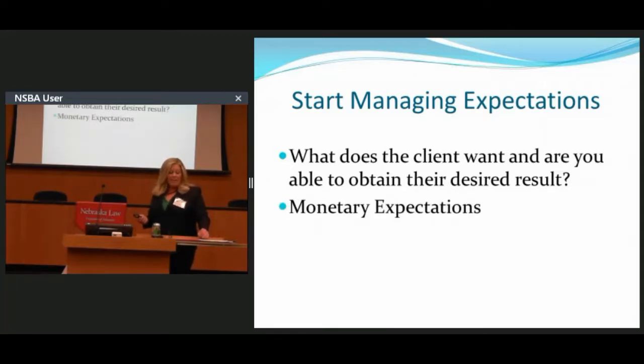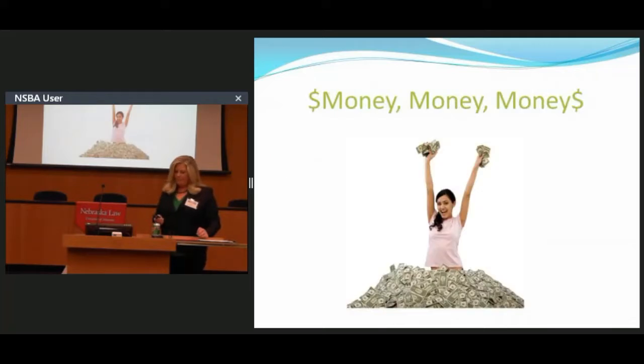Next, and this kind of goes hand in hand, monetary expectations. What are the client's monetary expectations? What do they think they're entitled to? What do they think their claim is worth?